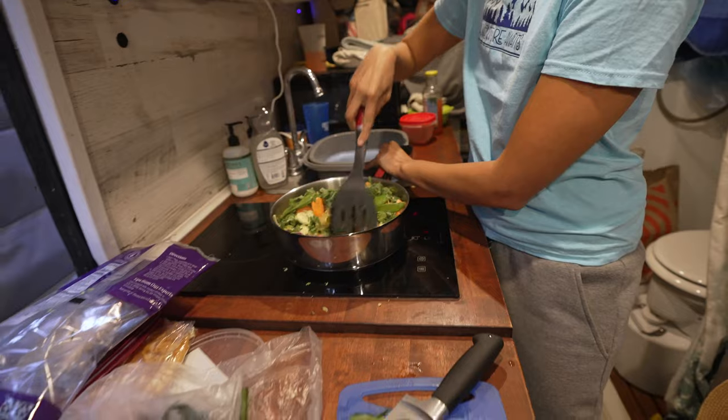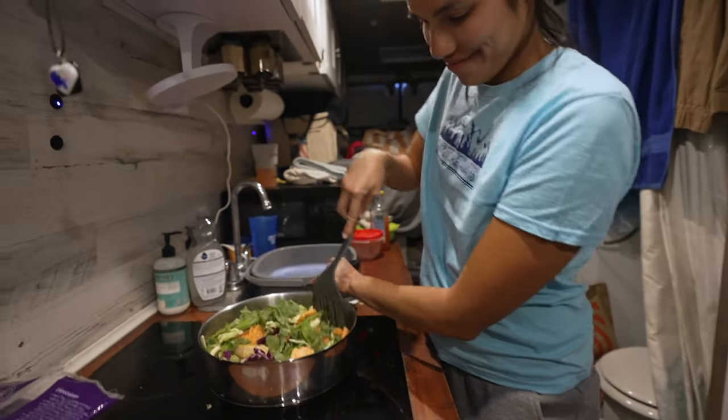Ooh, smelling good in here. What you got cooking?